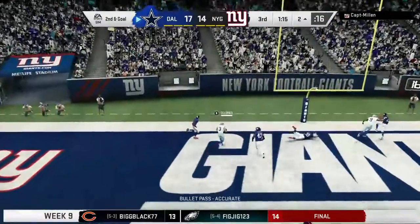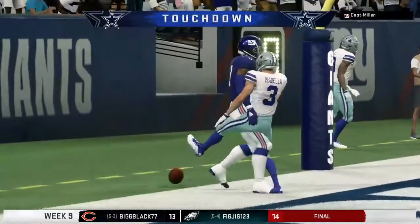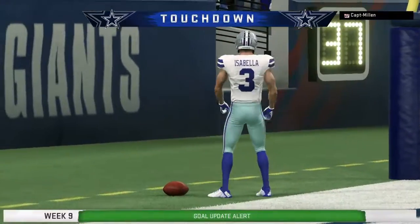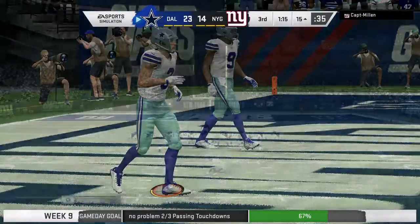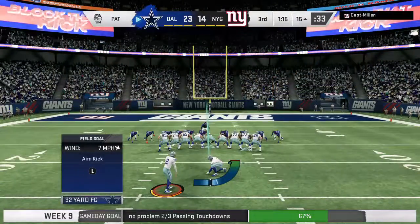Rosen will throw. And this is caught for a Cowboy touchdown. Andy Isabella, his 4th touchdown on the year. And the Cowboys, they push out in front further.